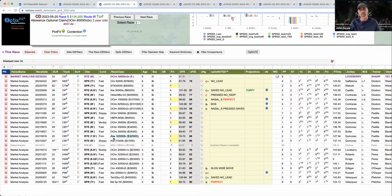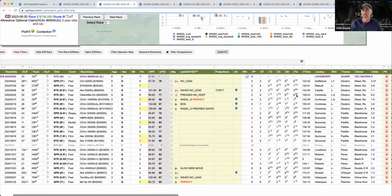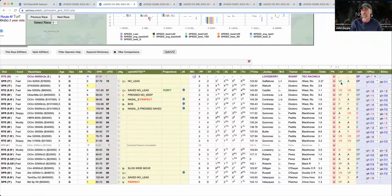The horse is forwardly placed, a small circle in quadrant 1. Maybe they try the same tactics. This horse has run fast enough figure-wise, 97, 98, to compete here. If the 1 and 3 don't run their best races, this horse could improve. Now, if you go back to that last race, it was definitely the wrong distance. Sprinting, it was into a very, very fast early pace.